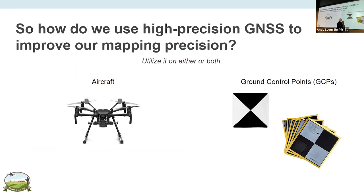So how can we make our maps more precise? We can use RTK or PPK techniques, differentially corrected techniques, on either or both of our aircraft and our ground control points. If we get positions for those that are highly precise, our map product will be highly precise.